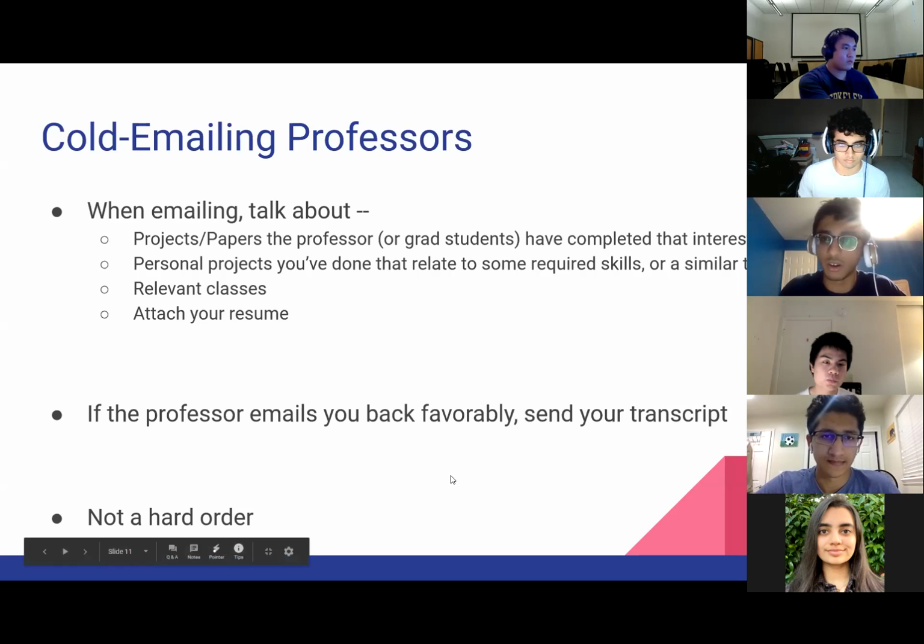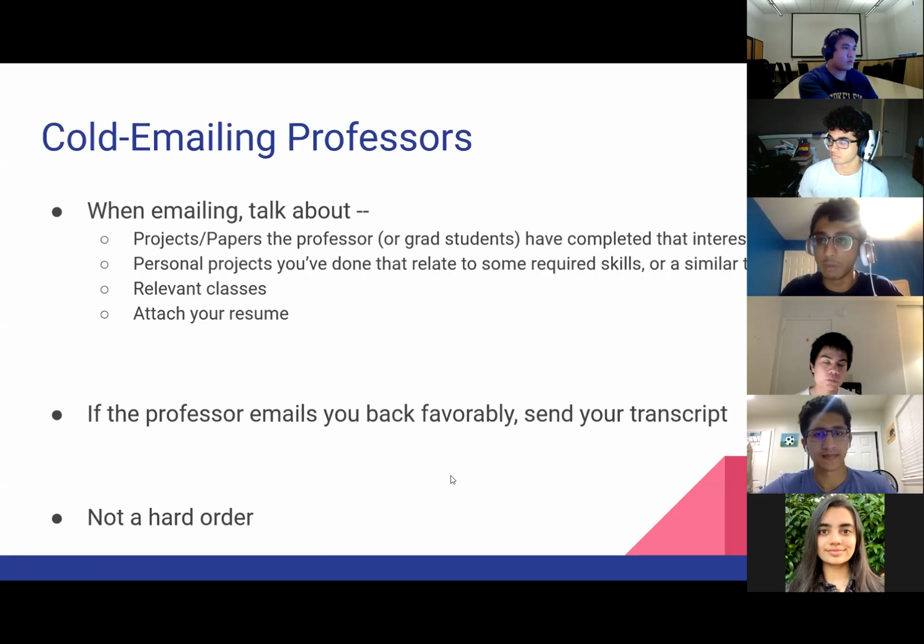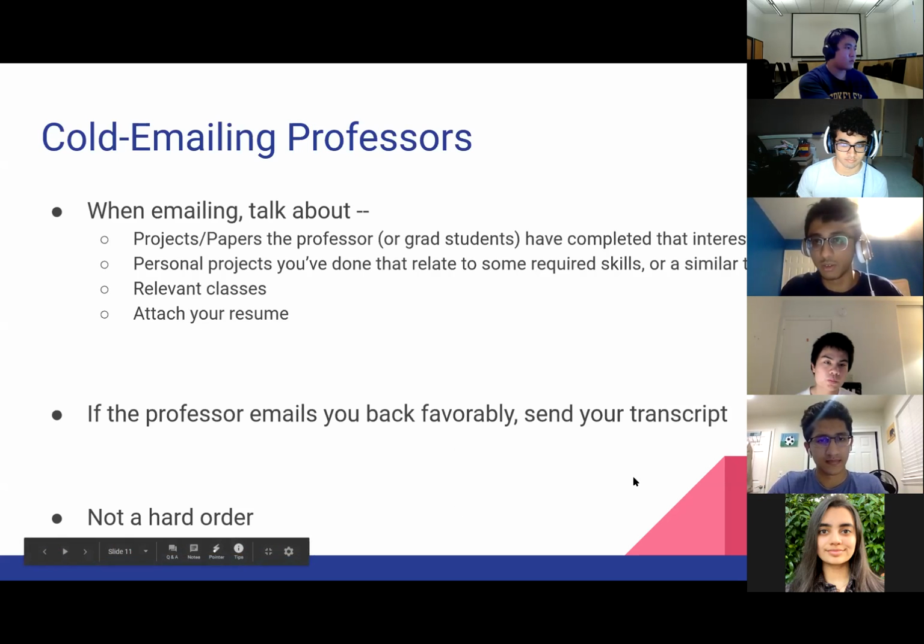This isn't a hard order. Some people like to send the transcripts all at the same time. Other people say that you don't want to send too much information at once because the professor is busy and is not going to read it. So it depends on your best judgment what information you think you should include in the first email.